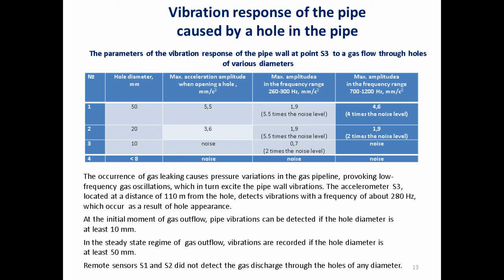The table shows how the vibration response of the pipeline changes when the size of the hole varies. As our experiments have shown, vibration sensors are sensitive to the appearance of a hole with a diameter of at least 10 mm. In the steady-state regime of gas outflow, vibrations were recorded if the hole diameter was at least 50 mm. Remote sensors S1 and S2 did not detect the gas discharge through the holes of any diameter.